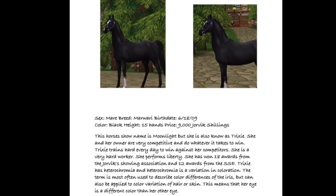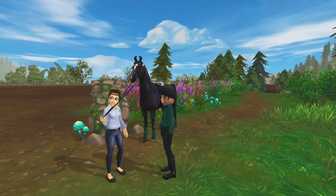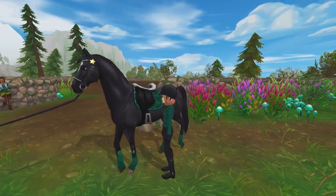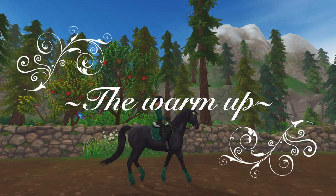The third horse I'll be doing for today is Moonlight, also known as Trixie. Feel free to pause the video and read the rest. I could tell the owner was trying to hide Trixie's squirminess, but I immediately noticed as soon as I got on.